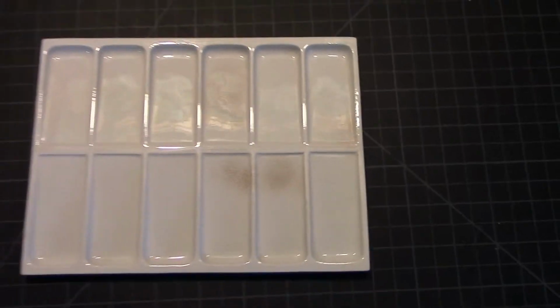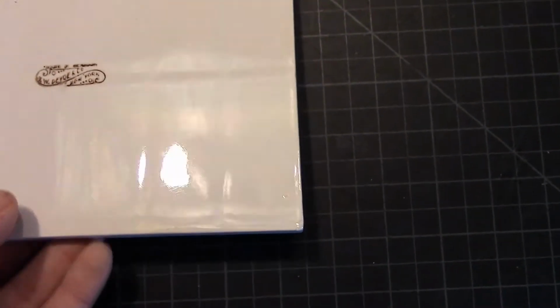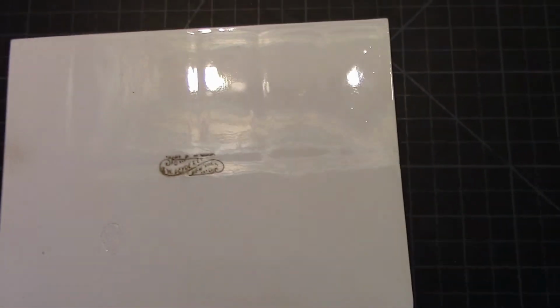You've got to be real careful with this because you ain't going to believe this one, folks. I couldn't believe it, but I got it home and did the research on it. It looks almost brand new, right? It's very nice. It's by a place called, I think, F.W. DeVoe and Company. Antique F.W. DeVoe and Company porcelain watercolor, oil or acrylic paint palette. It's 8 inches by 6 inches, and there's the stamp right there.